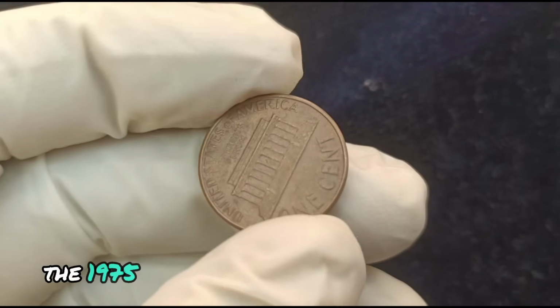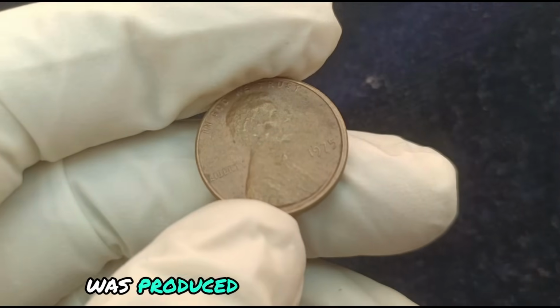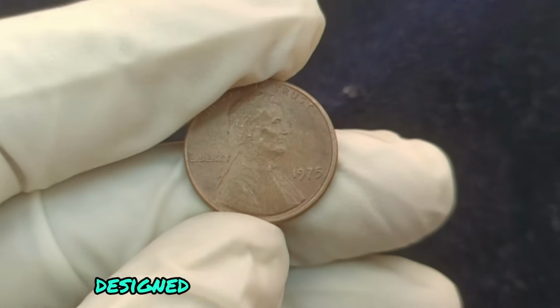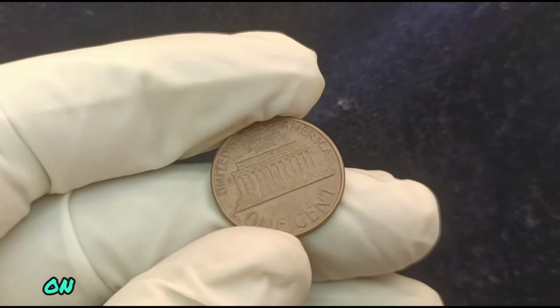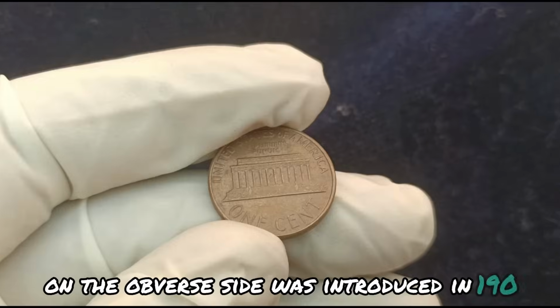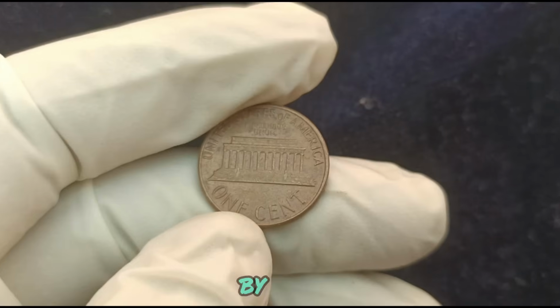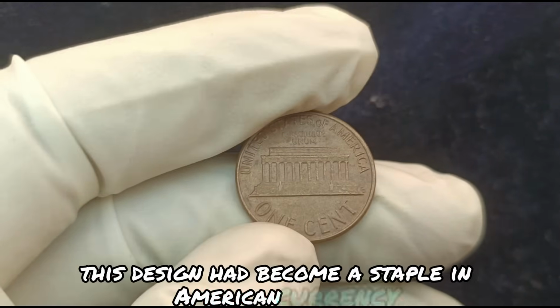The 1975 1-cent coin, also known as the Lincoln penny, was produced by the United States Mint during a period of transition. Designed by Victor David Brenner, the iconic image of President Abraham Lincoln on the obverse side was introduced in 1909 to commemorate Lincoln's 100th birthday. By 1975, this design had become a staple in American currency.